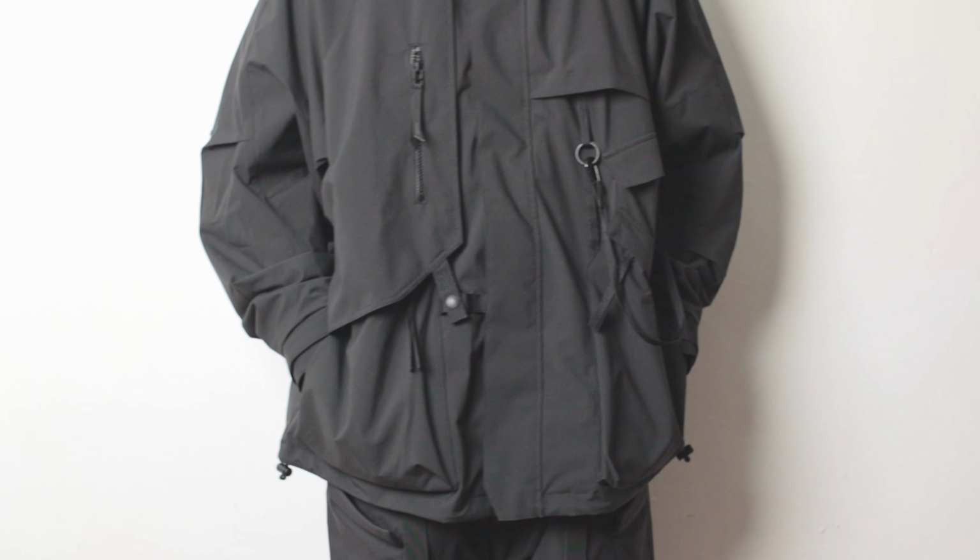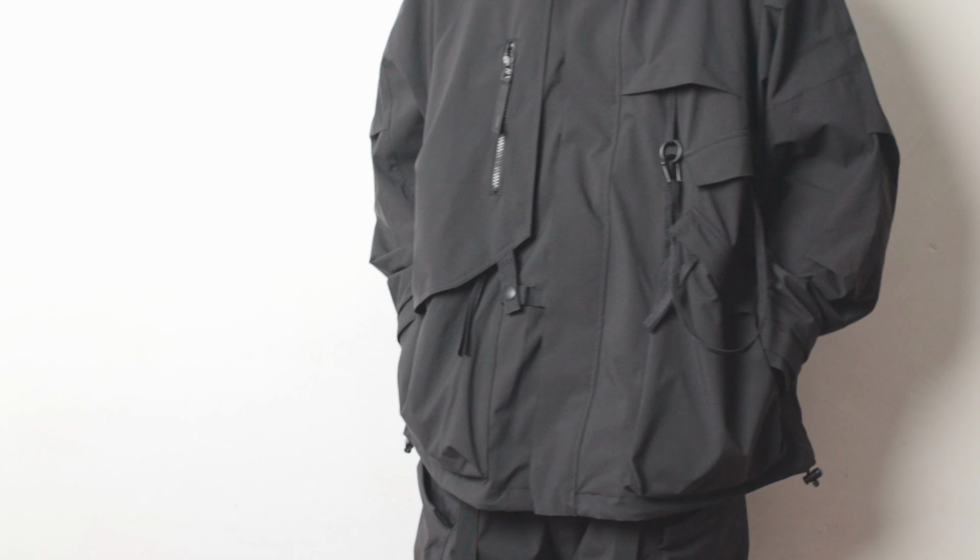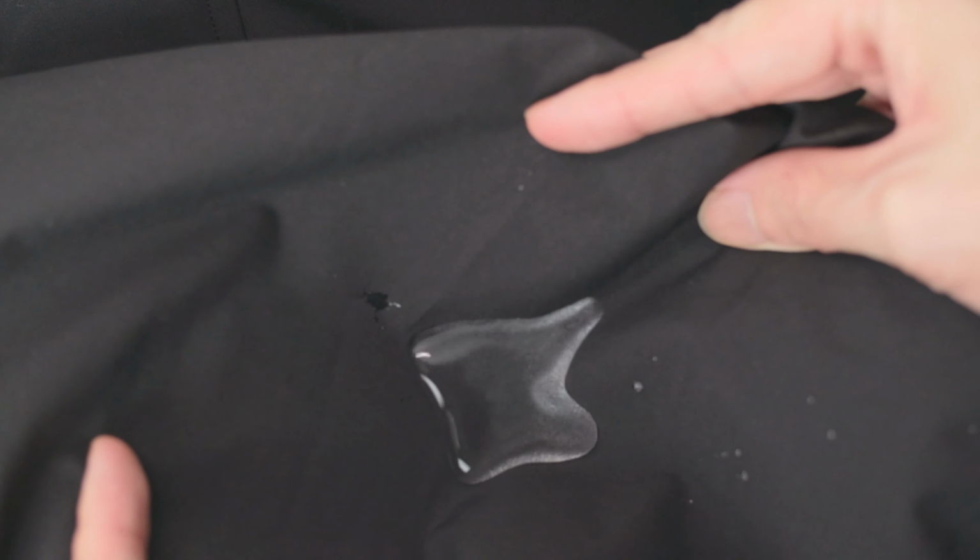Moving into materials, although it doesn't utilize any branded high performance fabric like Gore-Tex or Schoeller, it still feels very high quality while maintaining a sense of performance, being that it is treated with a C6 water repellent finishing. Hence, you would not have much of an issue if you do get caught out in the rain.